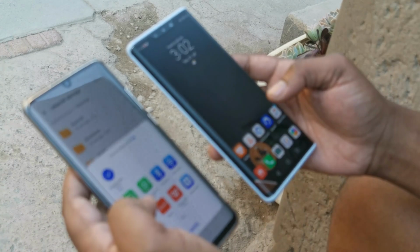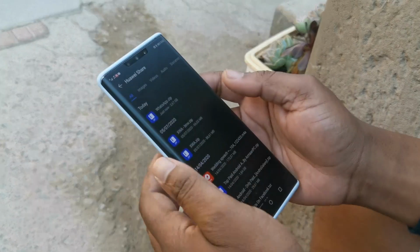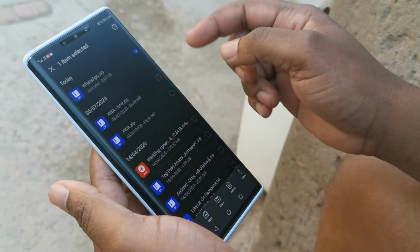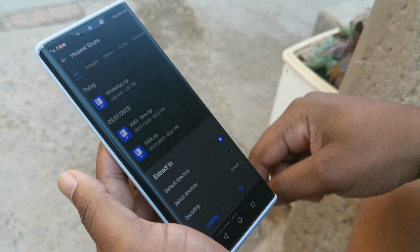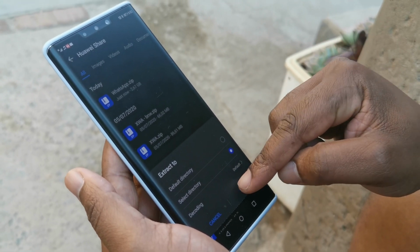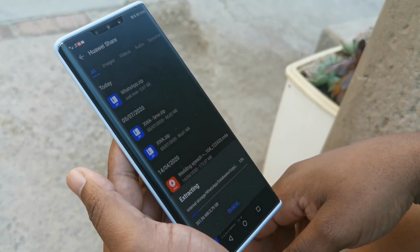Once the file transfer is complete, I'll put away the GMS device. I'll select the zip file from the HMS device, click More, Extract to, and I'll select Directory, click OK. I'll choose Internal Storage, and I'll click on OK to extract the data under Internal Storage.